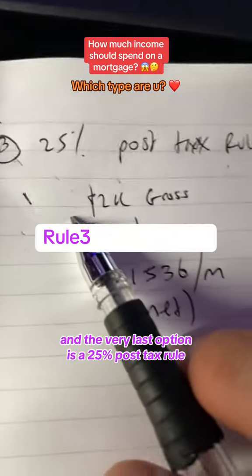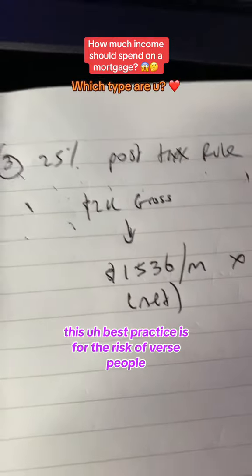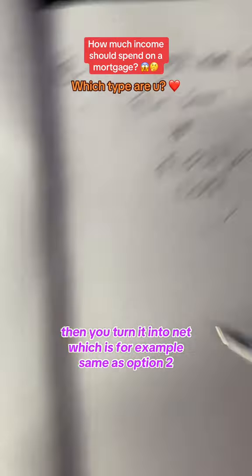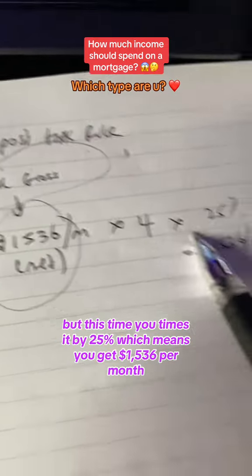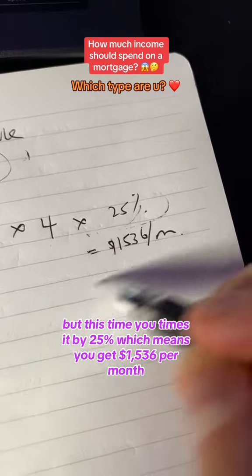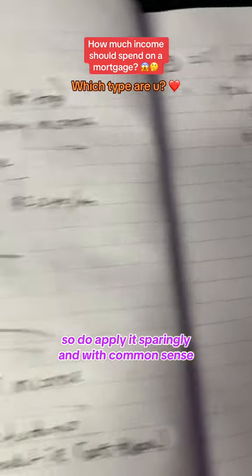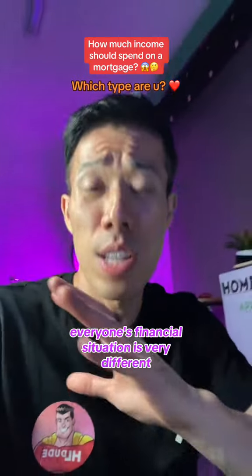And the very last option is the 25% post-tax rule. This best practice is for the risk-averse people, the chicken little people. So again, you get your gross, then you turn it into net, which is, for this example, same as option 2. You times it by 4, but this time you times it by 25%, which means you get $1,536 per month. Out of the 3 best practices, this is by far the most conservative, so do apply it sparingly and with common sense. Everyone's financial situation is very different.